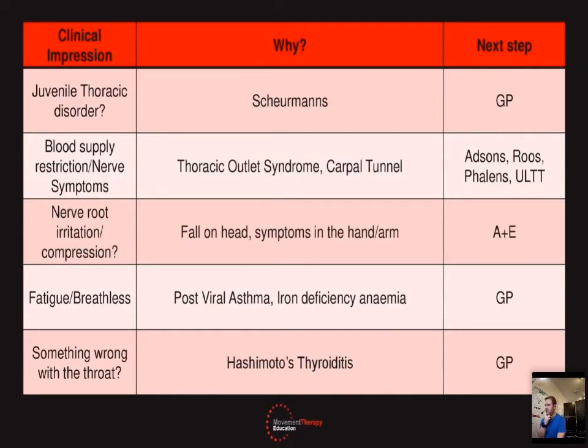Anything like that that's not been investigated properly, or they've just kind of dismissed it and carried on, I'd recommend that they get that checked out. Okay, and especially if it's in the neck, then that's an A&E job. So fatigue and breathless, that was in there a couple of times. You can have post-viral asthma. So she's had this chest infection, and now she's had this problem with breathlessness and fatigue. So she can have post-viral asthma, and pregnancy-induced asthma as well, and possibly an iron deficiency anemia.